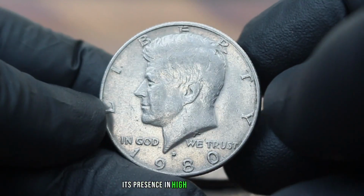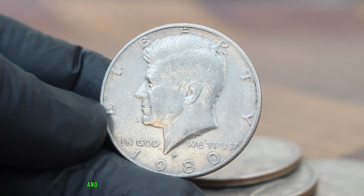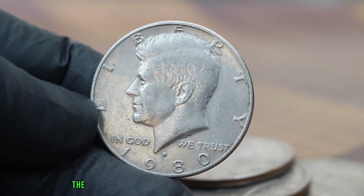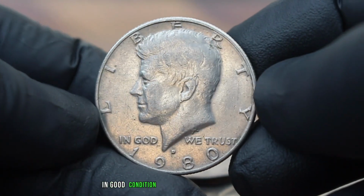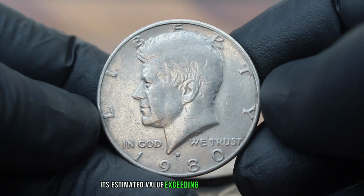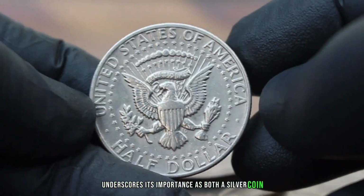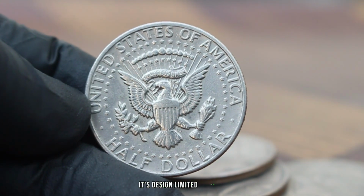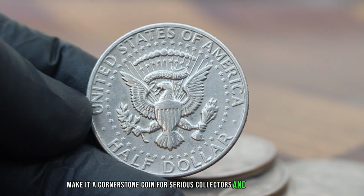Its presence in high-profile auctions often attracts competitive bidding, driving prices up and further cementing its status as a top-tier collectible. To sum up, the 1980 large date Silver Kennedy half dollar with a D mint mark in good condition is a rare and highly prized coin. Its estimated value exceeding $100,000 at auction underscores its importance as both a silver coin and a piece of American numismatic history. Its design, limited mintage, and collector interest make it a cornerstone coin for serious collectors and investors alike.